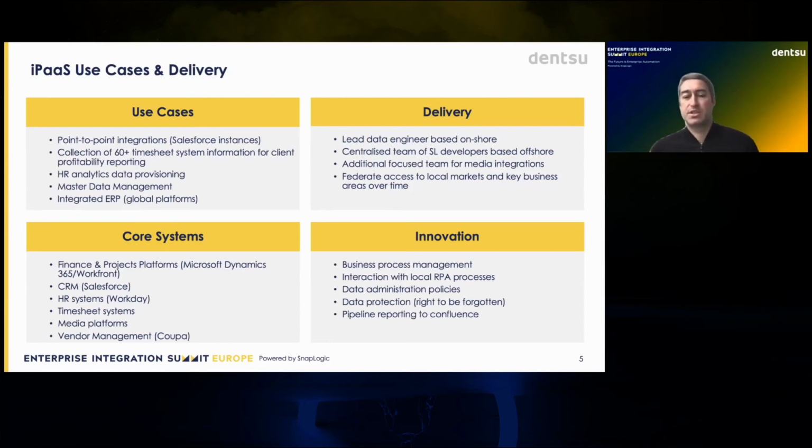So some of the innovation spaces we're looking at as well. I'll touch on it in a second, but business process management is a bit of a hot topic at the moment. Once you can connect to systems, that's great, but how do we start to orchestrate activity across those systems? And how do we start to build out workflow such that we're tying in some of the front-end applications with the back-end systems of record? We're also looking at interaction with local robotics processes, RPA, where we can't integrate with systems. We're looking to write information or scrape it via the front-end UIs.